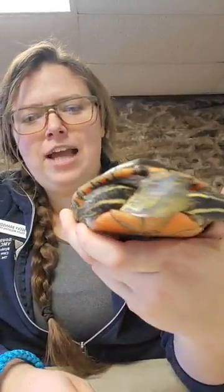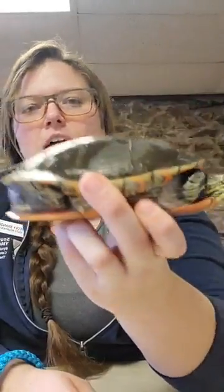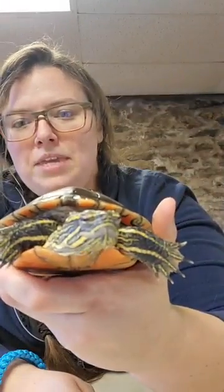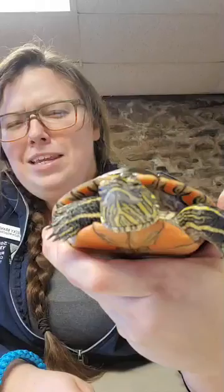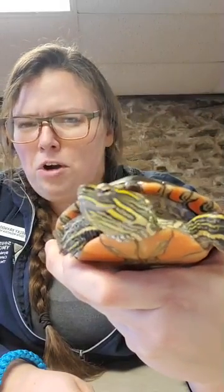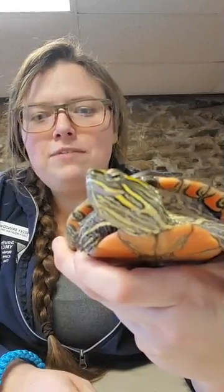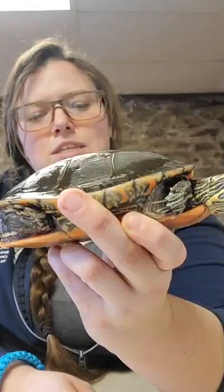So yeah, that is Shelly. Feel free to ask any questions if you guys have any. But yeah, that's Shelly. This is our native species that we have here in PA. Now we don't have any really on camp because we don't really have bodies of water here on camp. We're on a mountain as well. But like down at Blue Marsh or something like that local, yeah, you would definitely see them. So that's what these guys look like.